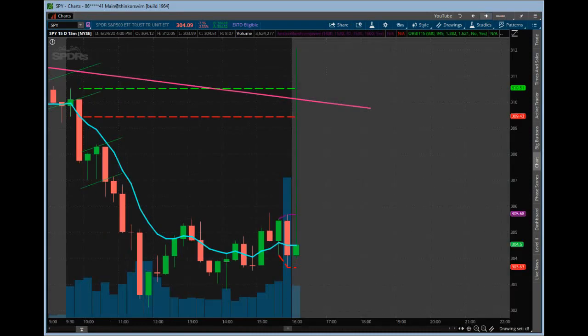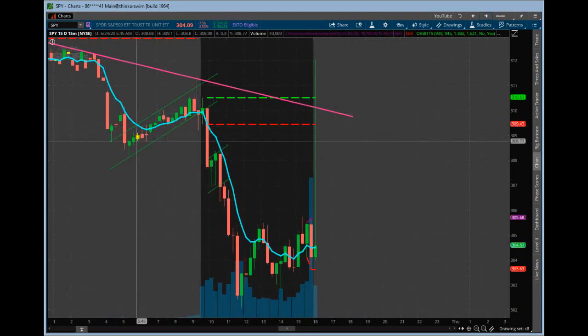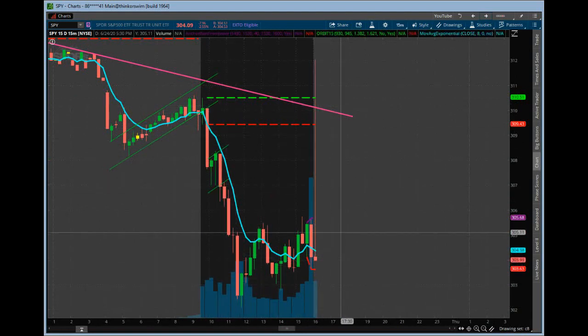So let's take a look here on the intraday on SPY. We talked about this earlier, right? A couple major bear flag breakdowns right here, another bear flag breakdown right here, and there's a lot of chop into the close. So let's see what kind of action we get going into tomorrow on this one.